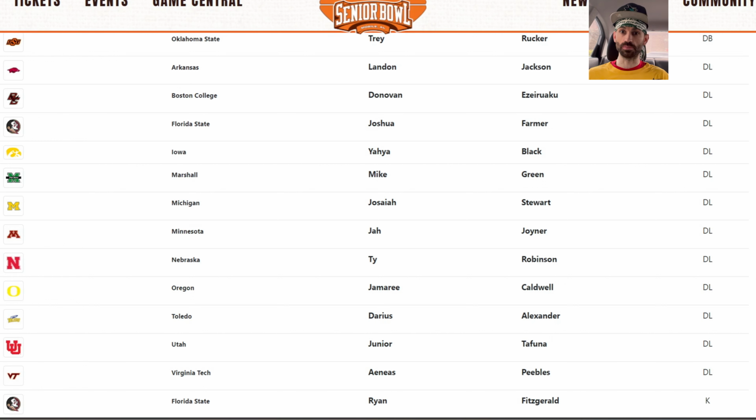Jamari Caldwell showed some nice burst. He started off the one-on-ones with a clean rep and a clean win. So really impressive. Caldwell, I thought he was more of, like, a nose guy or one tech going into this. No, he's got some pass rushing upside there with his quickness. I'll tell you that right now. I could see him really fitting in on like a 4-3 defense. It's like a one tech as a sneaky pass rusher for you.